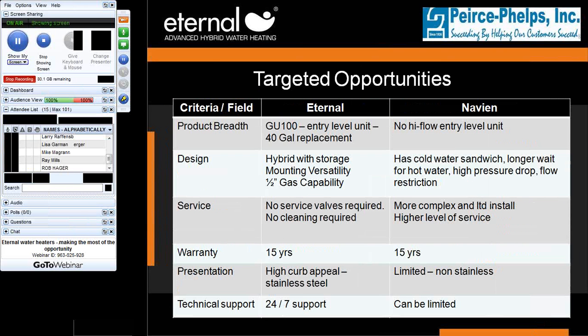Now, targeted opportunities as far as other types of tankless units. What we're finding is the market divides into two definite segments. You have people that want high efficiency, want technology, want tankless. And you have other people that want tanks, how cheap can you put them in, who's going to deliver it, where are they going to get it from? This Eternal product allows you to go after both sides of that business.